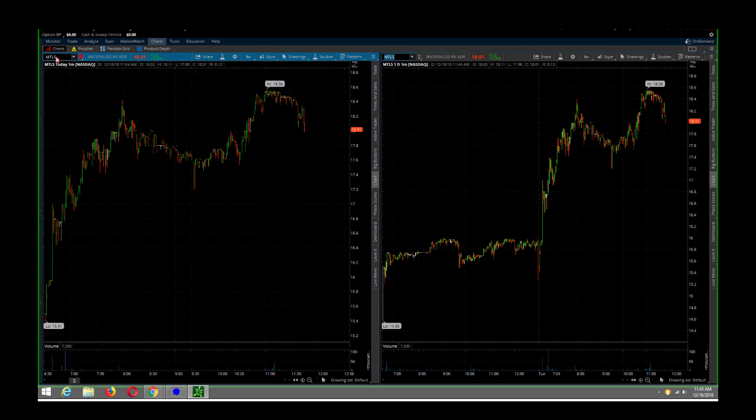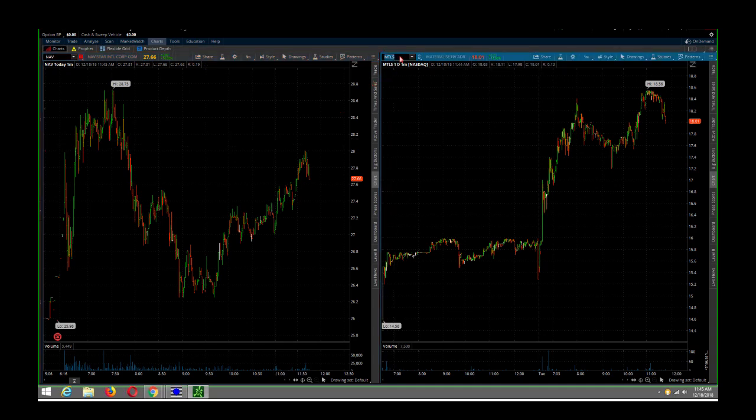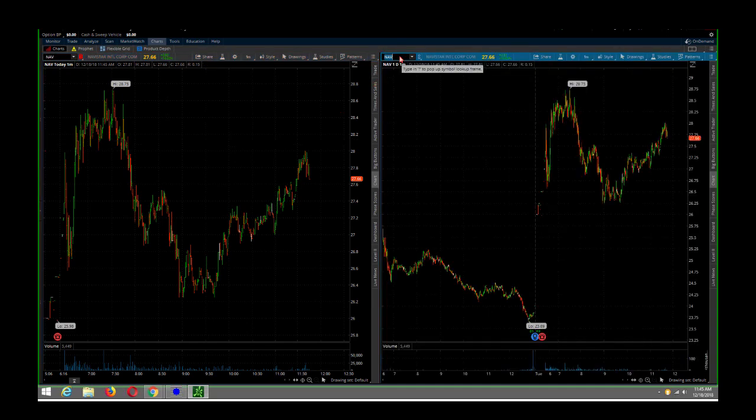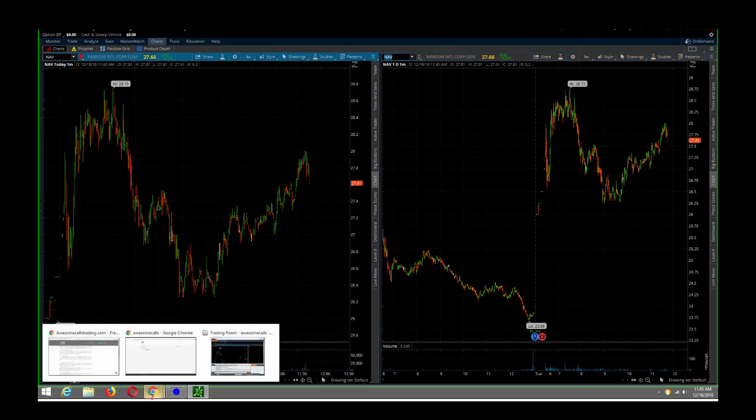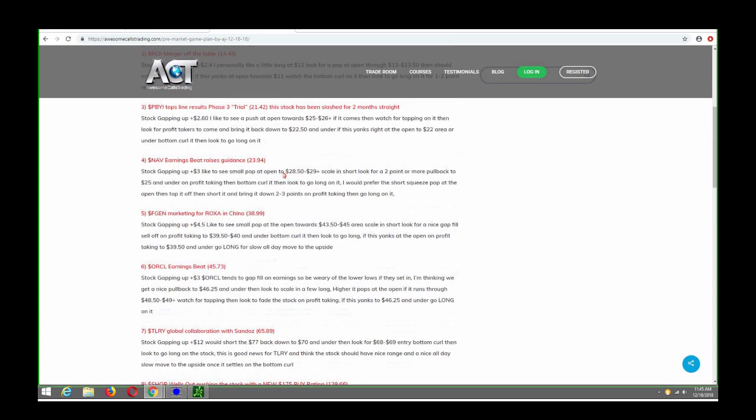And one last one. We won't do a chart tonight on it, but it was called NAV. This one I just said the stock would go to $28 and come down to, I think, $26.50. Do you want to see the trade? I'll show you. NAV. It's right here. Gapping up. Spot top. Go at open to 28.50 to 29. Scale in short. And I look for a 2-point pullback. So if you go 28.50 minus 2, what is that? That's 26.50, right? Okay, so let's do that.